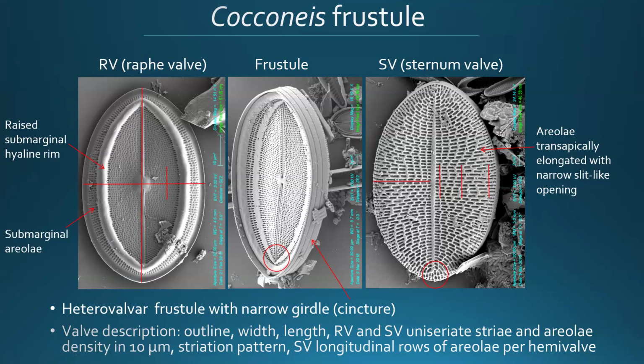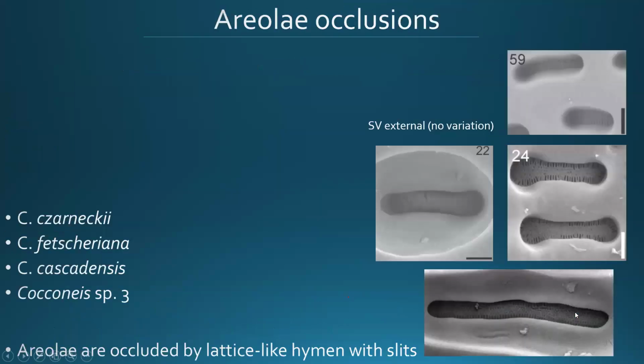Lately, that was mostly suggested by Dr. Yan, we started looking with much more attention at the apices, because these submarginal areolae may be continuing and surrounding the end of the rave, or there may be a gap. And we see that tendency that it could be taxonomically important. And also we pay attention to the distribution of the areolae on the sternum valve, specifically at the apices.